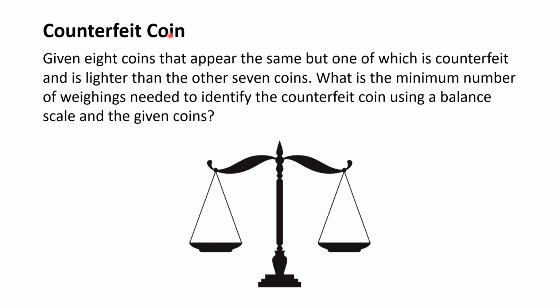The counterfeit coin problem. We're given 8 coins that appear the same, but one of which is counterfeit and is lighter than the other 7. So that's the information we're given. You might want to think of pennies or something like that. So 7 of them have the same exact weight, and then the 8th one looks like the other 7, so you can't tell just by looking at it, but we're told it's a little bit lighter.